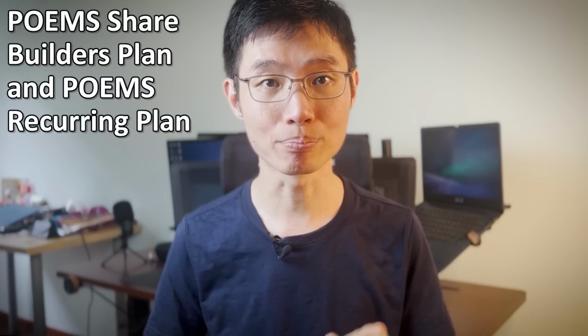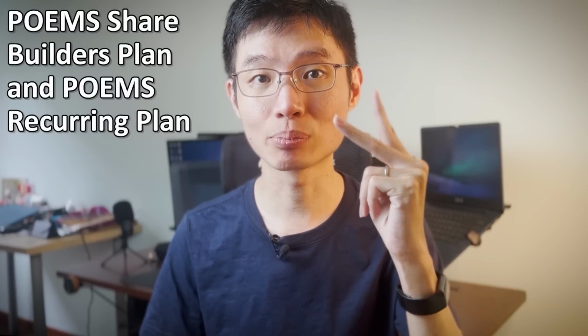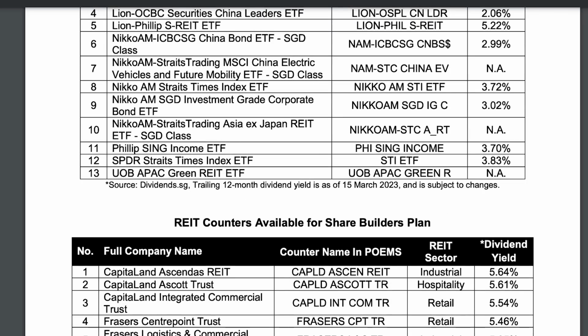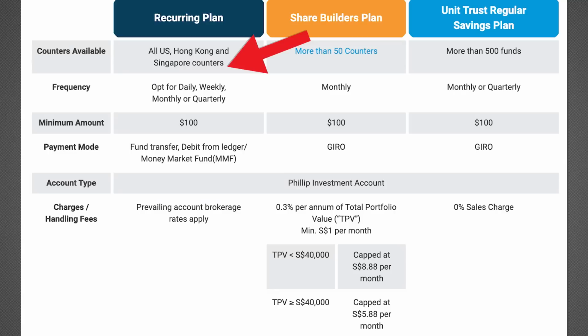Moving on, I will talk about Poem's Share Builders Plan and Poem's Recurring Plan at the same time because they are both offered by the same broker. There are two differences between the two of them, the fees and the products that you can trade on. Poem's Share Builders Plan only lets you trade 50 plus Singapore stocks and ETFs, so it's quite limited, while Poem's Recurring Plan lets you trade all of US, Hong Kong and Singapore stocks and ETFs.